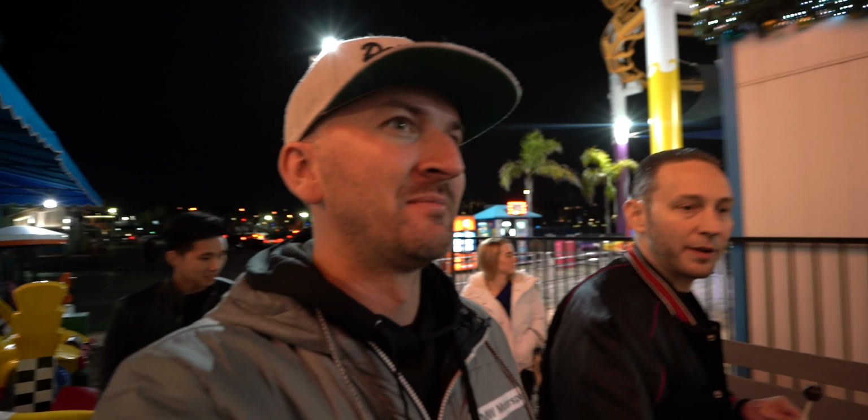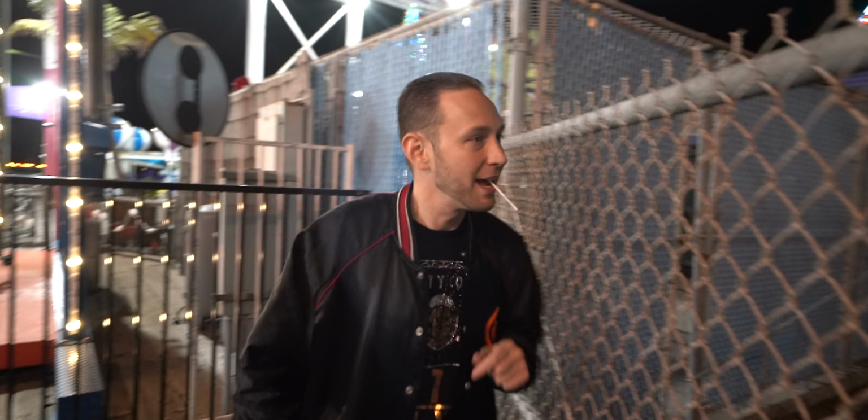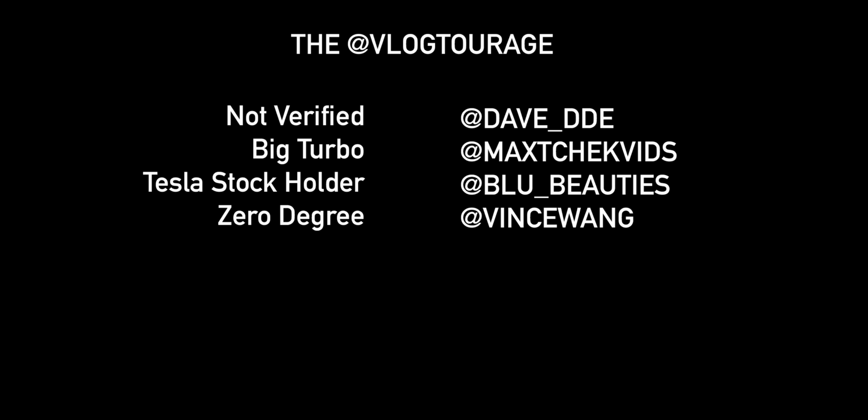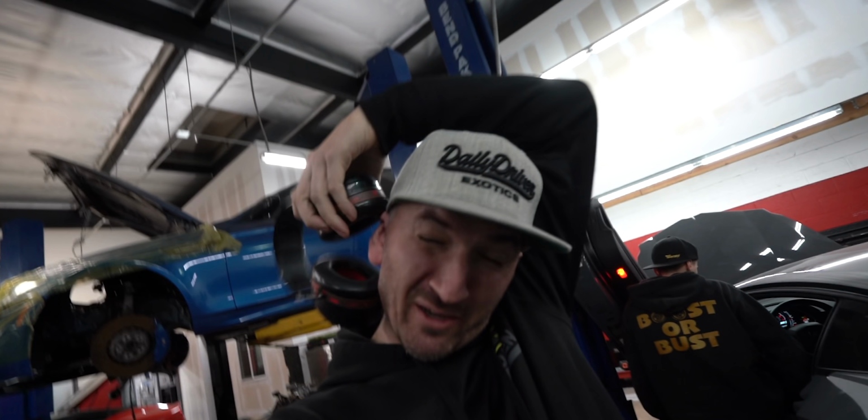This is such a DDE moment right now. We're here, we're parked, it's all good. We got the 6x6 here. The Raptor, California, and it's all closed. Hey, thanks for nothing. Great idea. Let's go to the closed amusement park. Totally good idea. This is very graceful.